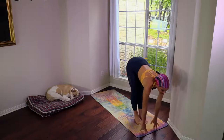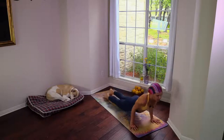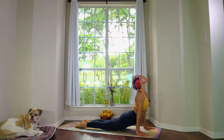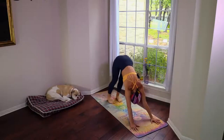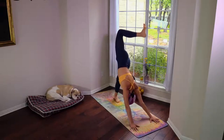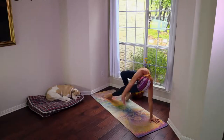Look ahead, plank, chaturanga, upward dog, hold it for a moment. Chaturanga, downward dog. Inhale the right leg up, open it, and step it through, wow thing.